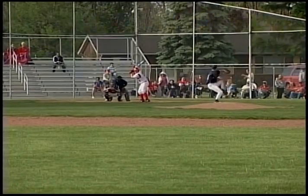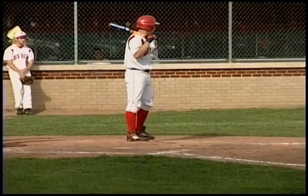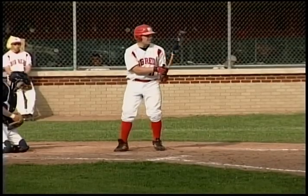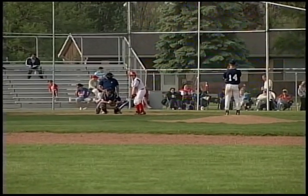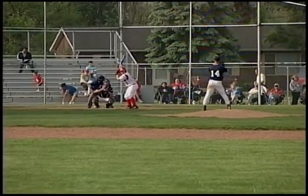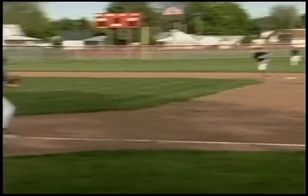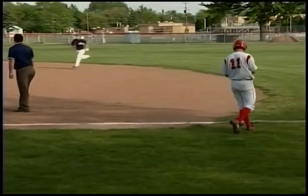Waiting for the 0-2. Dirt, taken for a ball. If Radigan is to reach, Nick Johnson is on deck. Ball hit hard. Again, fielded cleanly at second. Play over to first in time. The Big Reds go 1-2-3 in the bottom of the 6th inning.